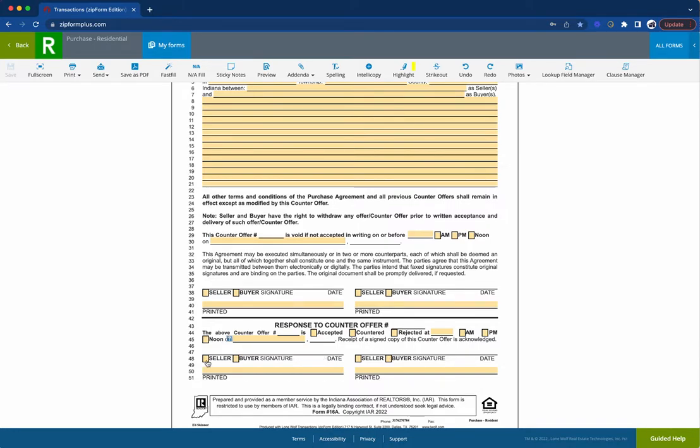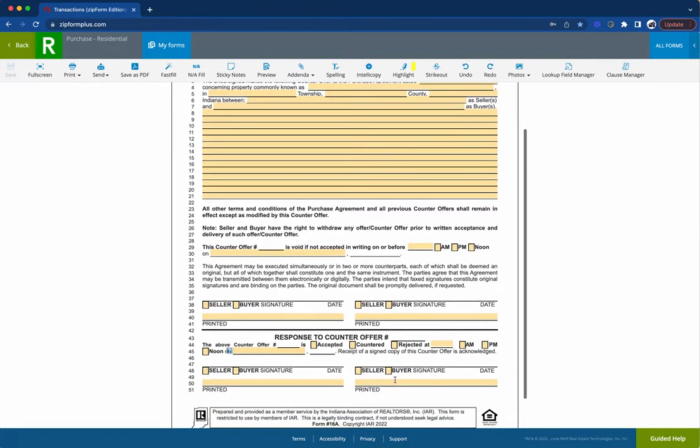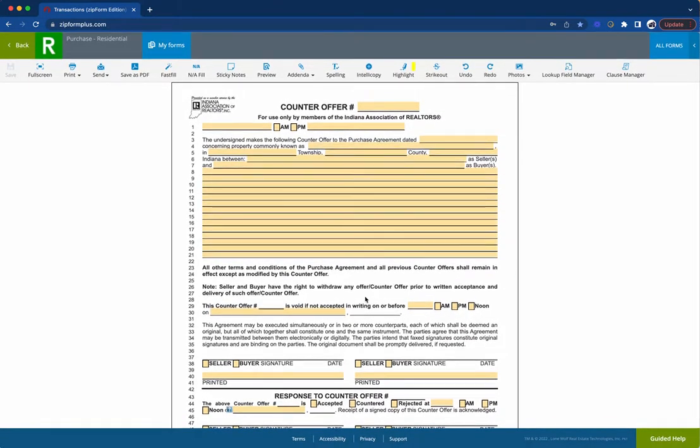And then you're going to pick seller, buyer, and they're going to sign and all that. It's very simple, okay? If you hit countered, that means you're also going to send this form as we're countering you again, and you're going to go get another counteroffer form and pull it in and fill it out and send it, okay? That's what happens when you're responding to a counteroffer.